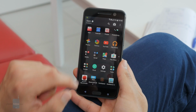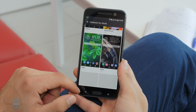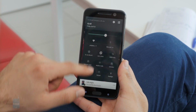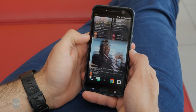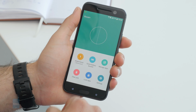A great example here is the Themes app, which allows you to completely redecorate the look and feel of your home screen. Everything from app icons to wallpapers, fonts, and even color schemes can be edited to your taste, though we're yet to feel inclined to mess with the defaults. Another standout and actually useful feature is the Blink Feed home screen, which integrates news, social media feeds, and contextual recommendations. The only other feature worth mentioning is HTC's Boost Plus app.